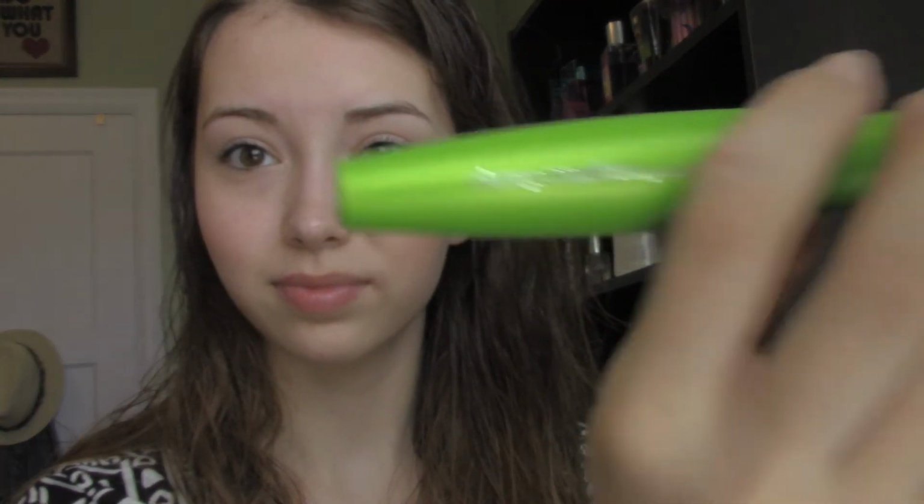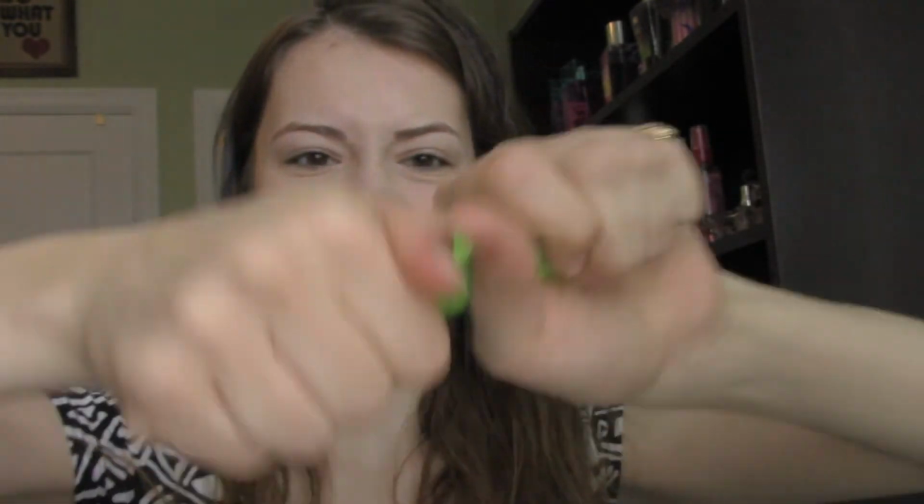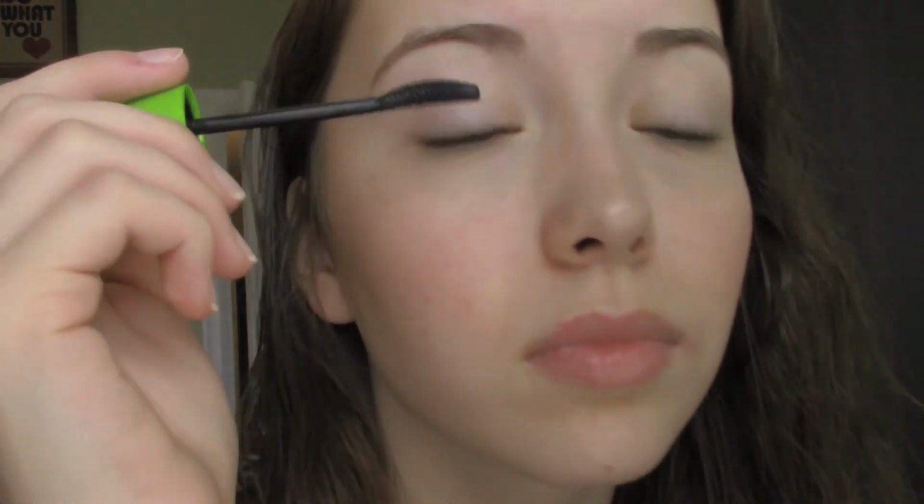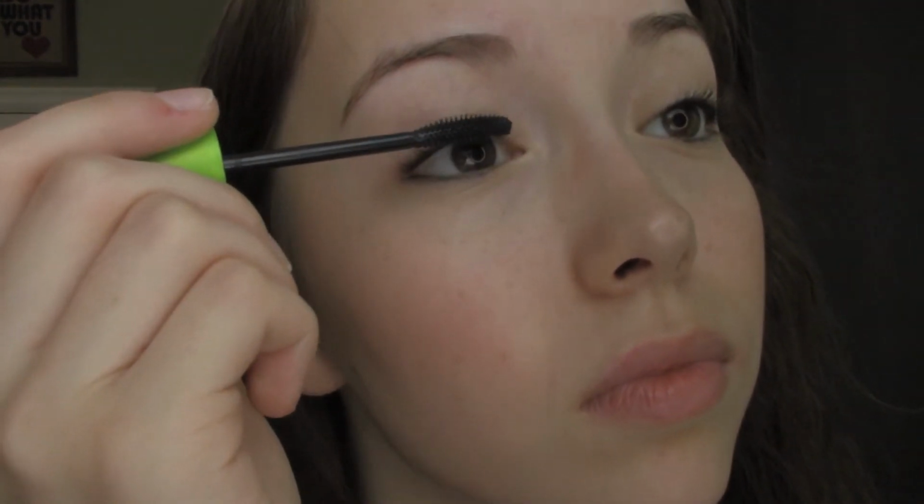So next, CoverGirl Clump Crusher. That is so hard to say. It's quite the alliteration. Twisting it open. That was difficult, apparently. Just going to apply a few coats of this onto my lashes.